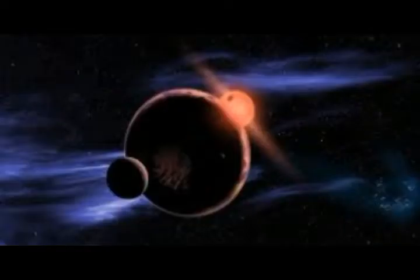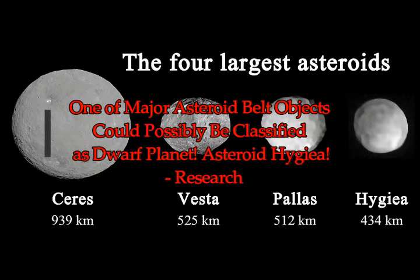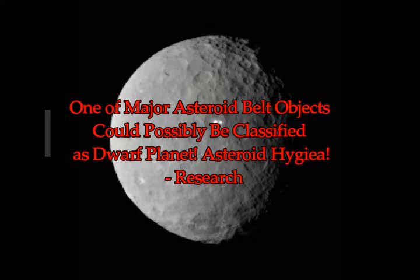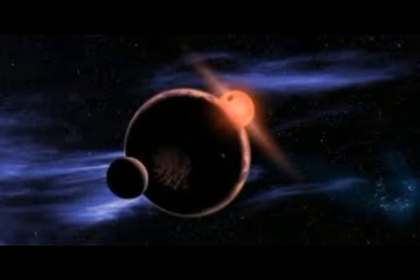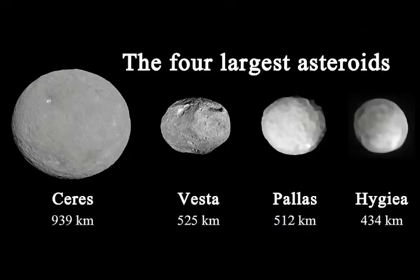One of the major asteroid belt objects could possibly be classified as a dwarf planet. NASA research shows, this is on Sputnik News today, the Hygiea asteroid, the word means health in Greek, is one of the largest in the main asteroid belt and could be reclassified as new data obtained after high-resolution imaging points to its dwarf planet characteristics. Concerning what was found in new research, Hygiea is the fourth largest main belt asteroid and the only known asteroid whose surface composition appears similar to the dwarf planet Ceres.